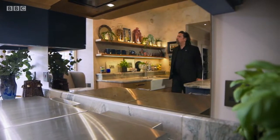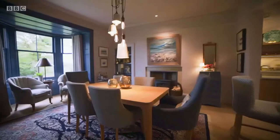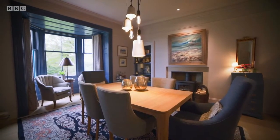I enjoyed the spaces opening up, but the amount of things that were put in seemed to me to be cluttering it. I'm going to give this home an 8.